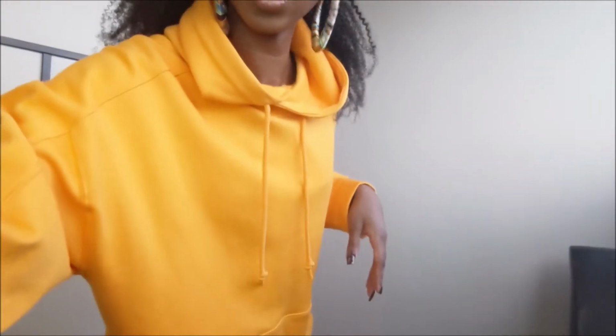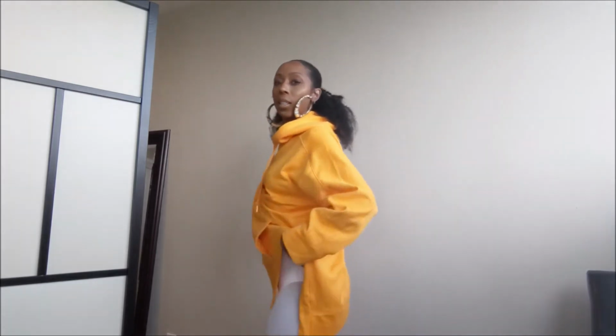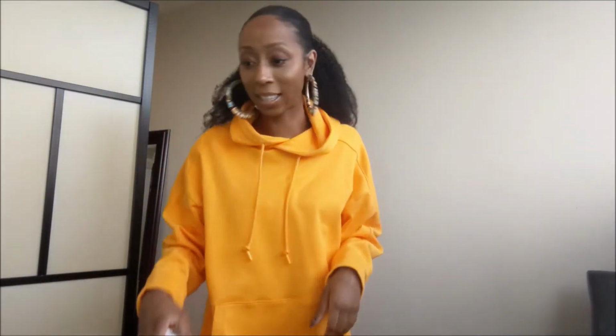Let me zoom all the way out for you guys. Hey. I got on my hoodie, my sweater dress, quote unquote hoodie. This thing is ridiculous. Okay. White biker shorts. And then I'm just wearing my white Nikes, and that's it.